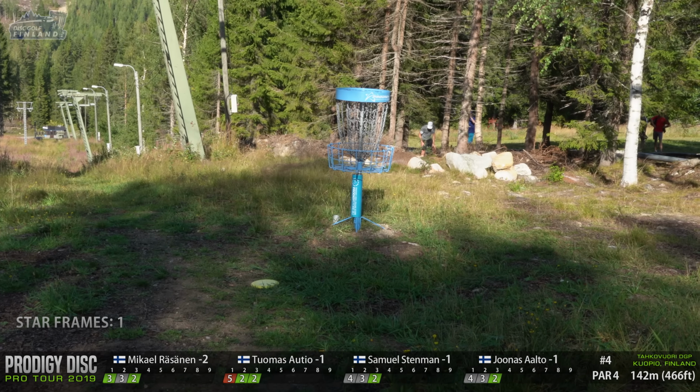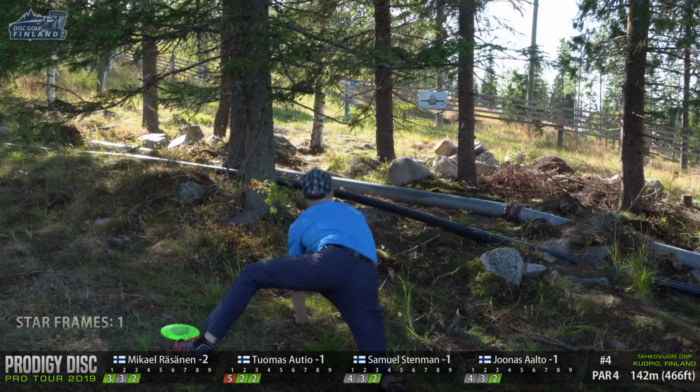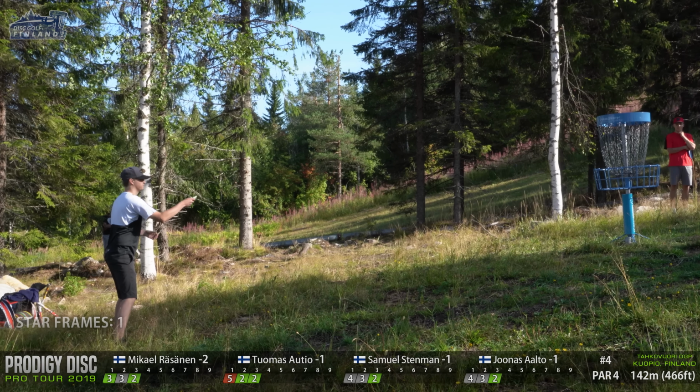So it's a very eagle-able hole, it seems like, because these guys are almost in putting range. Not that they have any gaps to go for it, really. But if you got lucky, you could probably get through the trees.